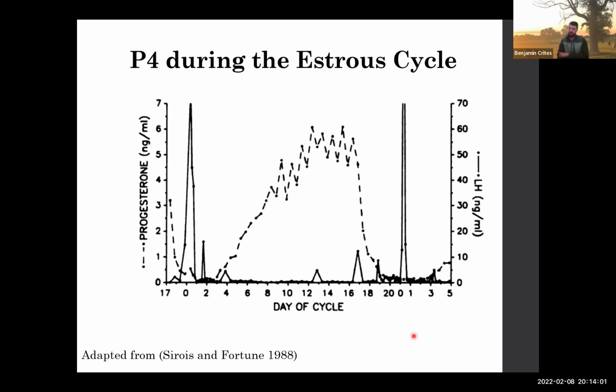And I apologize that this figure is a little busy, but I just want to take a minute to talk about what the profile of progesterone during the normal estrous cycle looks like. So here on our x-axis, we have the day of our cycle, with day 0 being the day that the cow is in heat. And then we also have our y-axis, the concentration of progesterone, displayed in nanograms per mL. So right when this cow would be coming into estrus, we have the surge of LH, which we talked about a little bit ago, was the process of luteinization.